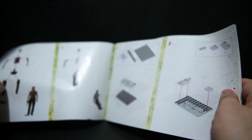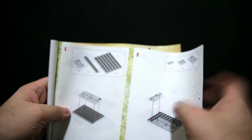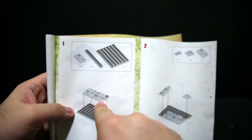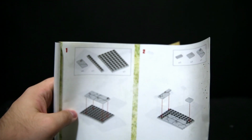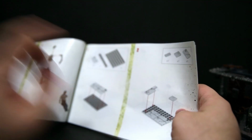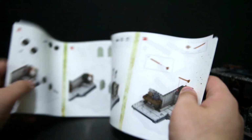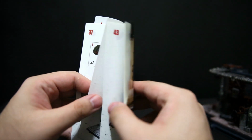But there's one huge problem. At first, I thought this was a black and white instruction sheet, because the plates here are actually sort of pinkish in color in the actual set, like so. It's not grey or anything, but here it's grey. And so I thought it was black and white, even though they've printed red numbers and green in the middle. So I was thinking, well, what's going on? Why did they paint color on things I don't need, but black and white the rest of the instructions?